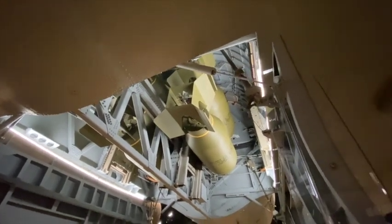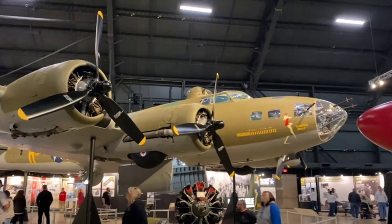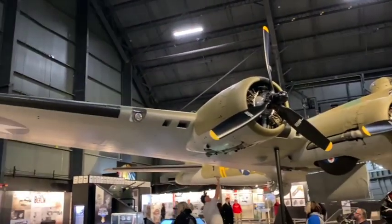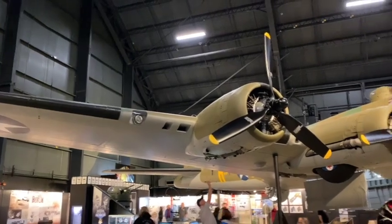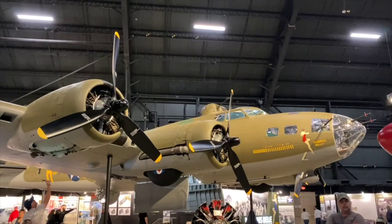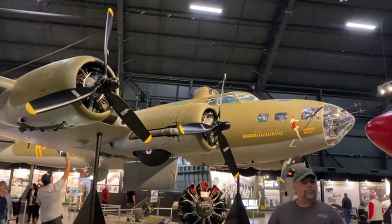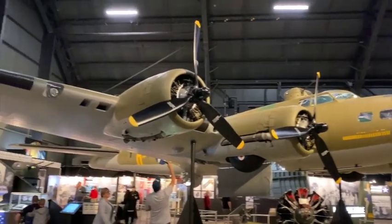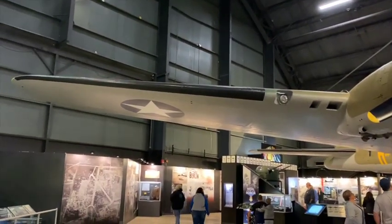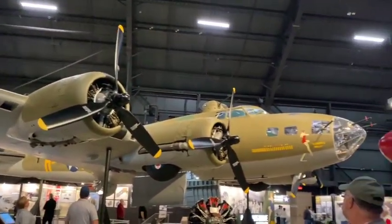Wow, it's impressive. All right, the B-24, which is the Memphis Belle that we're looking at, was also in the movie Unbroken with Louis Zamperini. He was part of the crew of Superman, and you can see that story in the movie Unbroken.